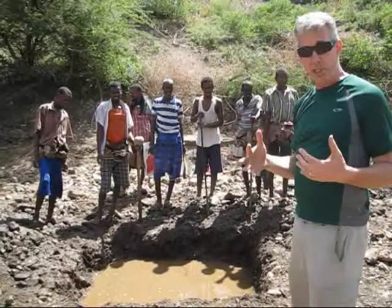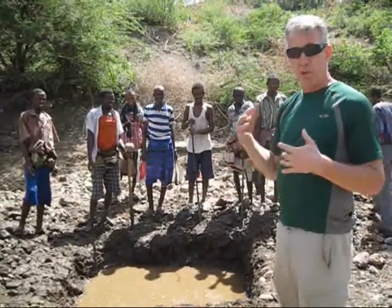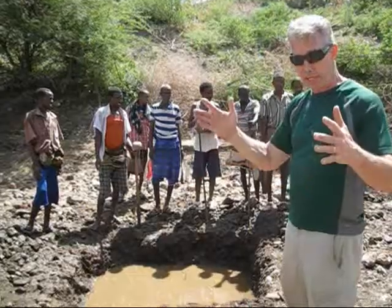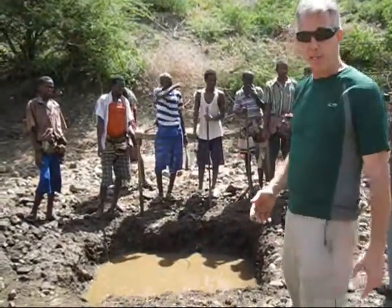But our construction engineer has to help us, because once they hit water like this, the sides start caving in. So we're going to design and work on the system where they can keep digging and keep shoring up the sides, and then build some concrete around and make it a reservoir.